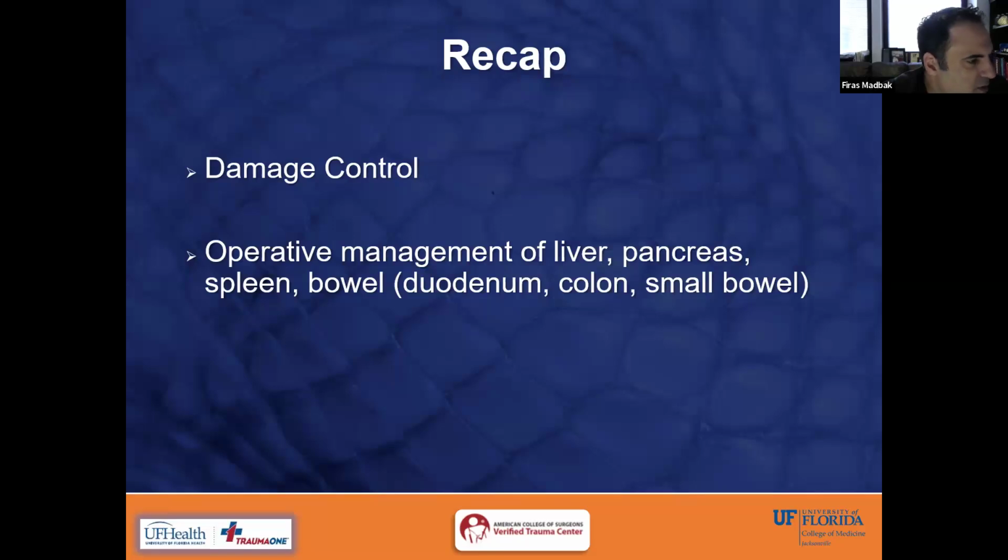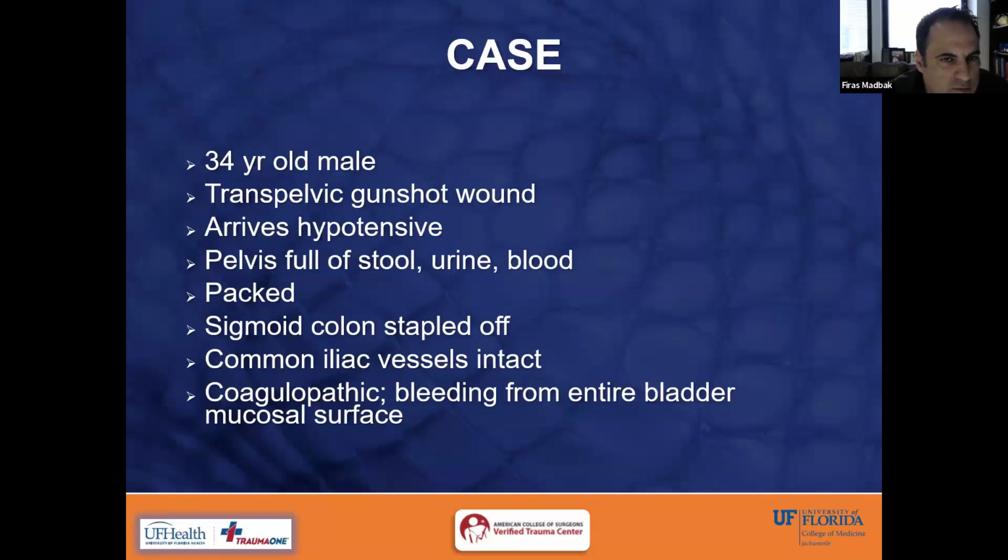As part of case-based learning, cases like this are fairly common, unfortunately, with the onslaught that's been going on. 34-year-old male, transpelvic gunshot wound, arrives hypotensive to the trauma bay. The pelvis is full of stool, urine, and blood, so contamination and hemorrhage, it's packed. Sigmoid colon's injured, stapled off. The iliac vessels are intact, but the patient's a coagulopathic bleeder from the entire bladder mucosal surface.